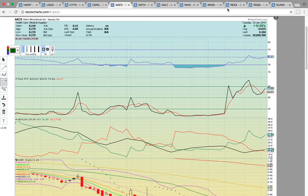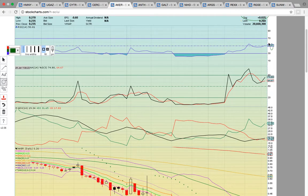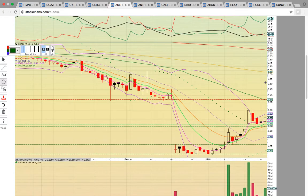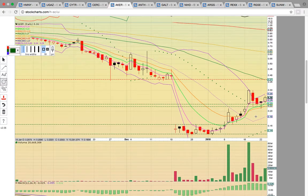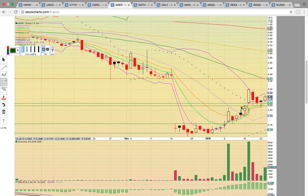Let's look at AKER. Okay, closed up 10% today. This stock has a new uptrend going. If you look here, it's above 50 on RSI. You want to see it stay above 50. So yeah, it got above the middle Bollinger Band back here on the 16th. So this close above the middle Bollinger Band signaled the possible start of a new uptrend.